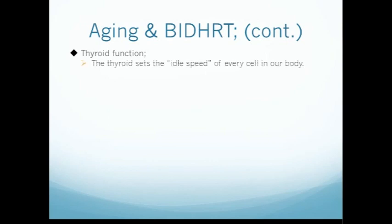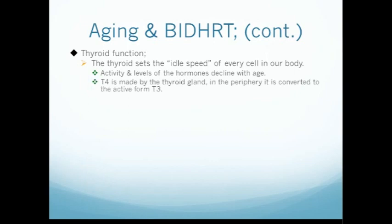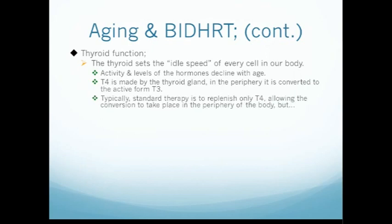Thyroid function needs to be evaluated with bioidentical hormone therapy and aging as well. The thyroid sets the idle speed for every cell in our body. Activity and levels of the hormones decline with age. This happens with all hormones. T4 is made by the thyroid gland. In the periphery, T4 is converted to the active form known as T3.